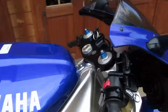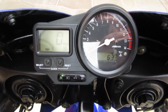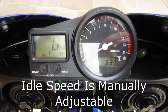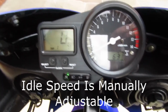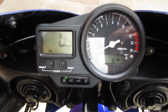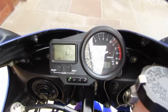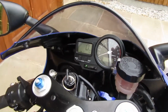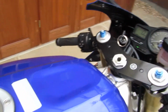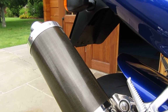So as you can see, she ticks over absolutely beautifully. It's around about 1100 RPM. Once you come back from a brisk ride and she's up to full temperature, that'll pop up to about 1200 RPM, but we can adjust the RPM depending on the time of year and the ambient temperatures. I'll just give the throttle a blip so you can hear the standard exhaust.